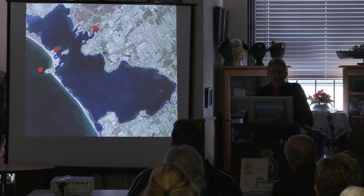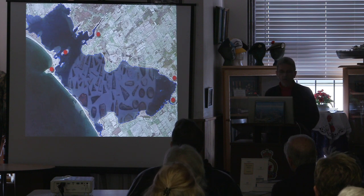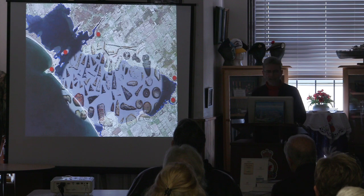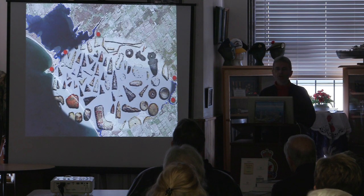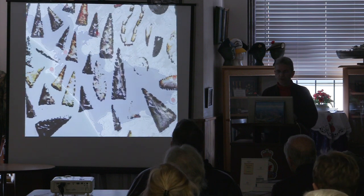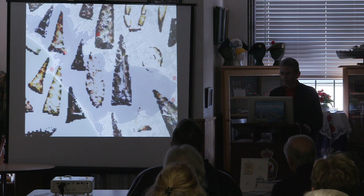Archaeological evidence indicates that there was human settlement at various places around Weller's Bay starting thousands of years ago. Some of these settlements were likely made by one or more paleo cultures. So those are the early societies that used only tools made from bone and wood and stone.